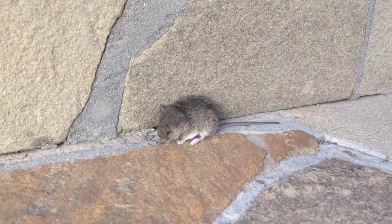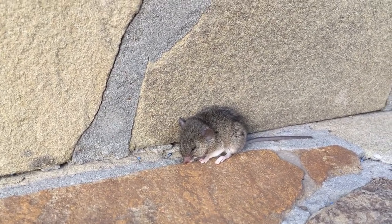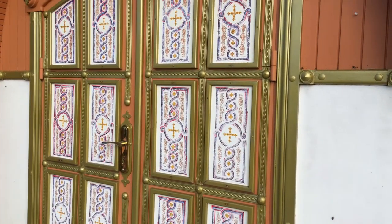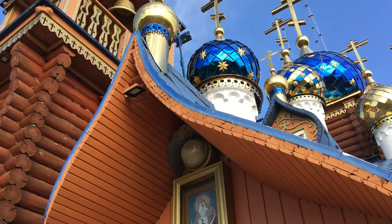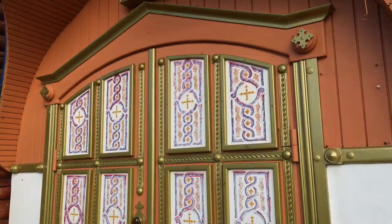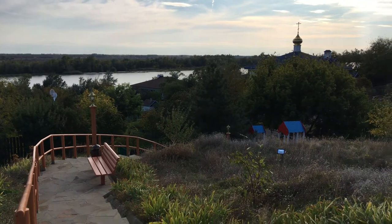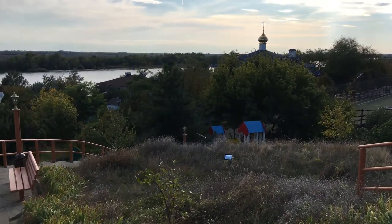Oh, look who we have found. This is a very small mouse living near the church. So the church is closed today. I don't know why. It's Sunday. But maybe we just came very late to this village. It took us quite a long time, Alice, to get ready for the trip with two kids.